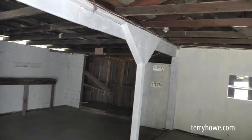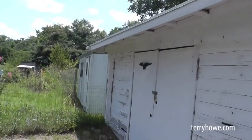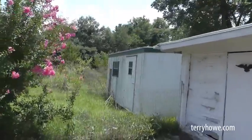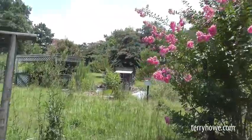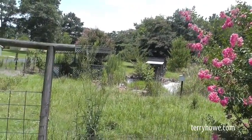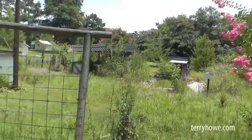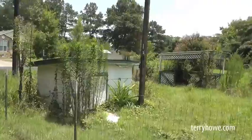And there's some sockets out here, so I feel like there's some power to this building. All right, then we have another storage building, and out there is one of the biggest koi ponds I've ever seen. I'm not going to walk out through the fence, but it looks like that was a recreation area, and this is probably your well house.